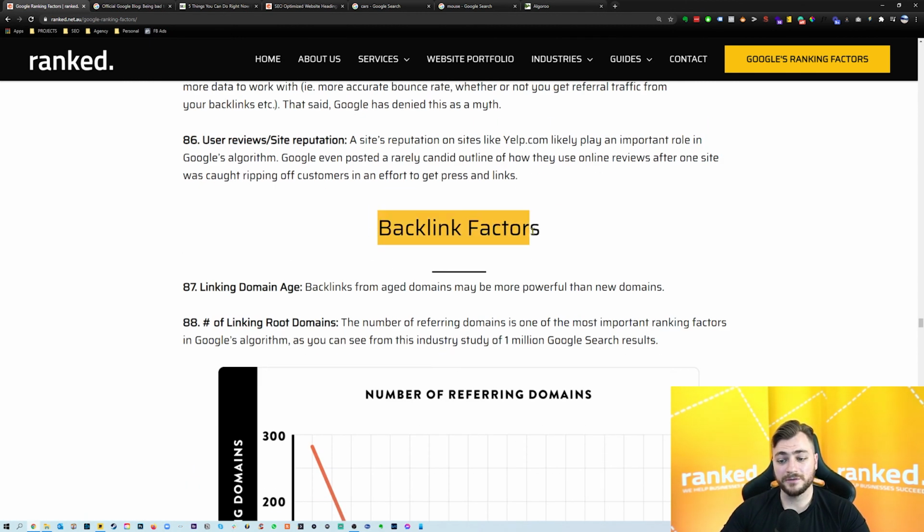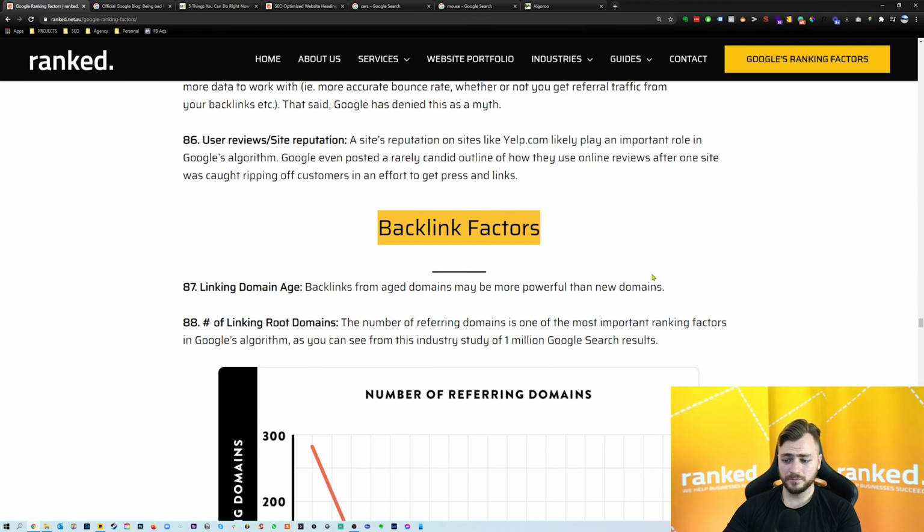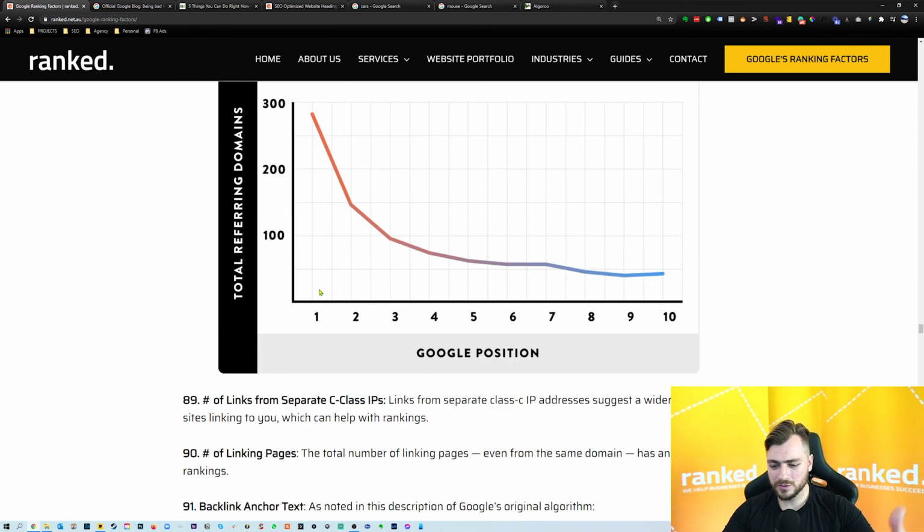Okay, off-site factors, so backlink factors, things that happen off the website. Unlike these things up here that you can see visually, backlinks you can only check with SEO software. When websites link to you, are they a website that's 1 day old? Have they been around for 10 years, and how powerful are they? Very, very important. How many websites link to you?